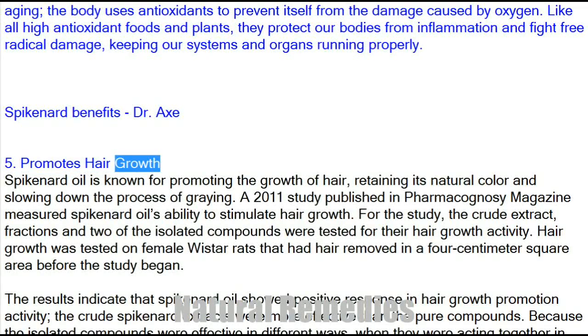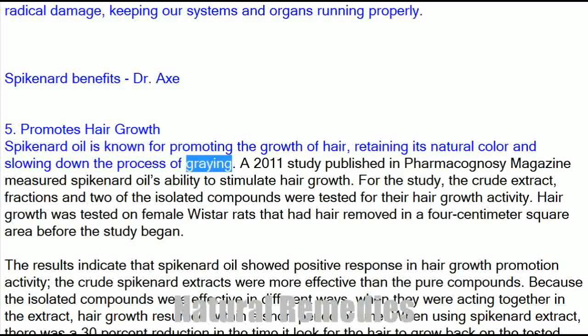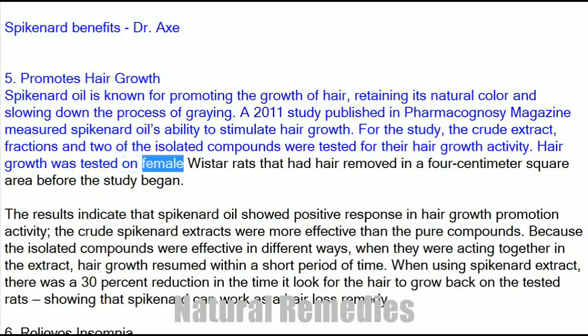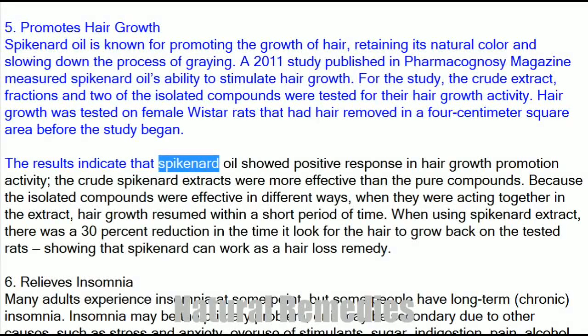5. Promotes hair growth. Spikenard oil is known for promoting the growth of hair, retaining its natural color and slowing down the process of graying. A 2011 study published in Pharmacognosy Magazine measured spikenard oil's ability to stimulate hair growth. For the study, the crude extract, fractions and two of the isolated compounds were tested for their hair growth activity. Hair growth was tested on female Wistar rats that had hair removed in a 4 cm square area before the study began. The results indicate that spikenard oil showed a positive response in hair growth promotion activity.